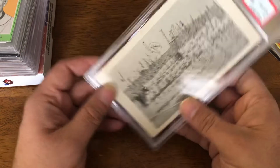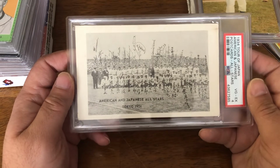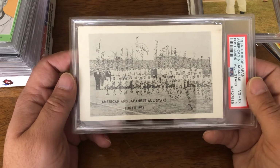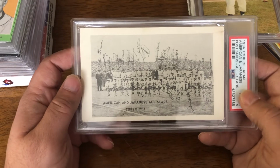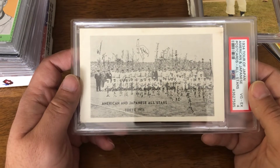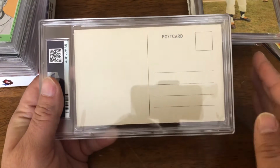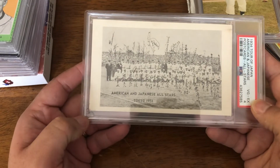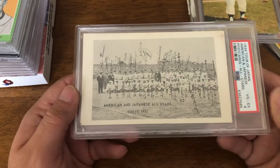And then speaking of Berg, this is another copy of the 1934 Tour of Japan American and Japanese postcard All-Stars. From 1934, so this does have Ruth and Gehrig, and basically the biggest names in the game at that time, as well as the backup catcher, Berg, that managed to get onto the team. Nice clean back postcard, good color. It's in a 4.